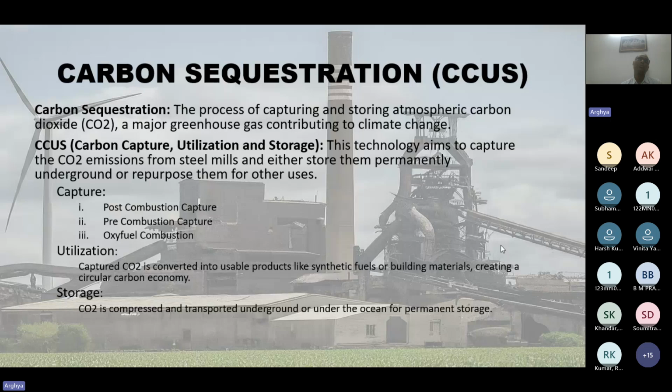Also, we need to see the storage, because sometimes electricity storage is also very difficult. But similarly, we need to store the CO2 generated, and later on, if we can use it in a different way. There are different kinds of processes of storing CO2.